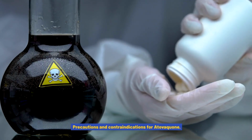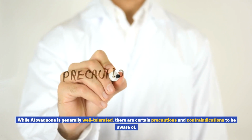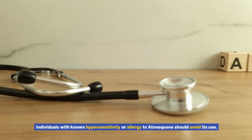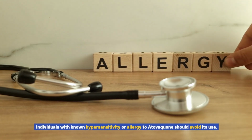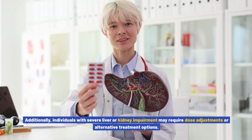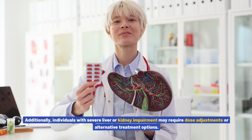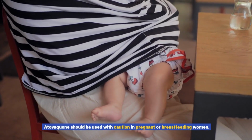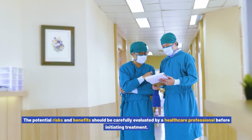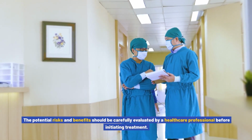Precautions and contraindications for Atovaquone. While Atovaquone is generally well tolerated, there are certain precautions and contraindications to be aware of. Individuals with known hypersensitivity or allergy to Atovaquone should avoid its use. Additionally, individuals with severe liver or kidney impairment may require dose adjustments or alternative treatment options. Atovaquone should be used with caution in pregnant or breastfeeding women. The potential risks and benefits should be carefully evaluated by a healthcare professional before initiating treatment.